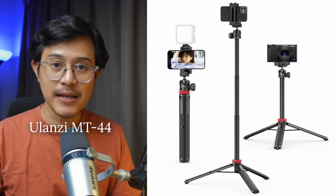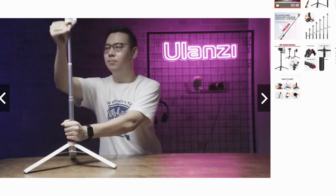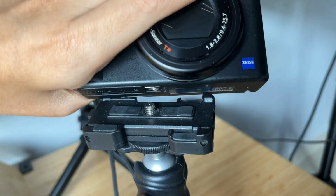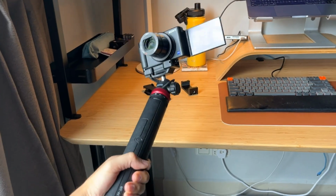Okay, moving on, my second tripod was the Ulanzi MT-44. This is a great little tripod. It's only $20. I think it's the most versatile tripod out there because it can extend waist high and you can use it as a selfie stick as well, if that's what you're into. The tripod has a 1/4-inch screw on top, so this can mount any camera, and it also has a built-in smartphone holder, so you don't have to waste any more money buying yet another adapter for that. It's all built in.